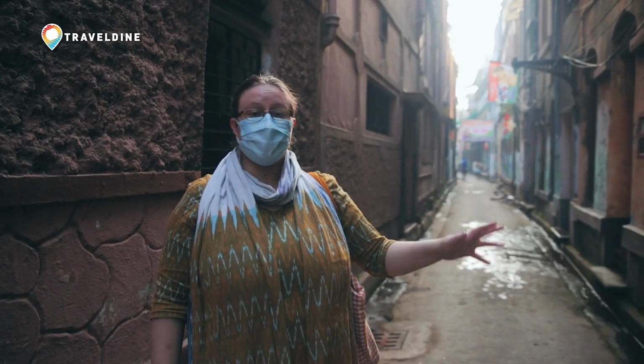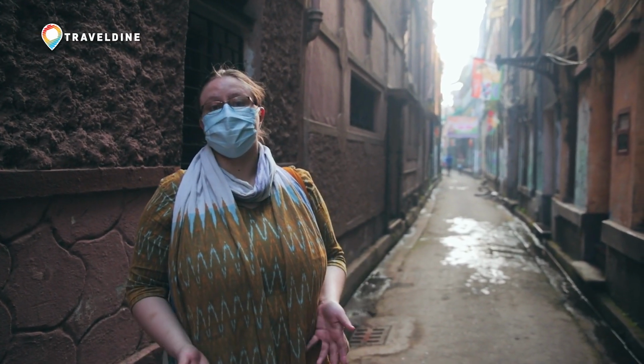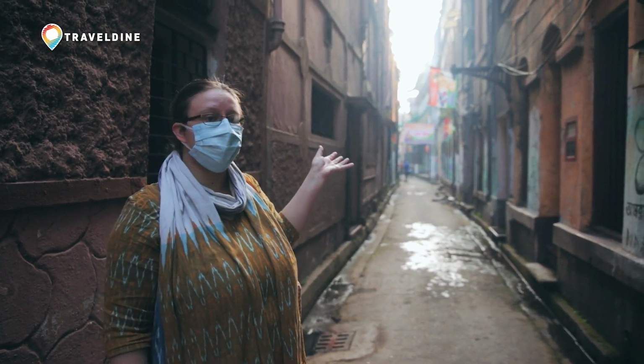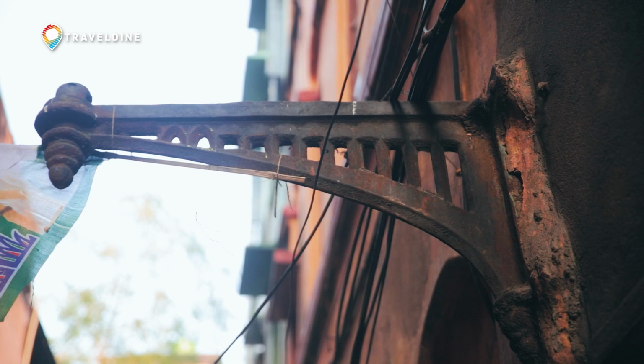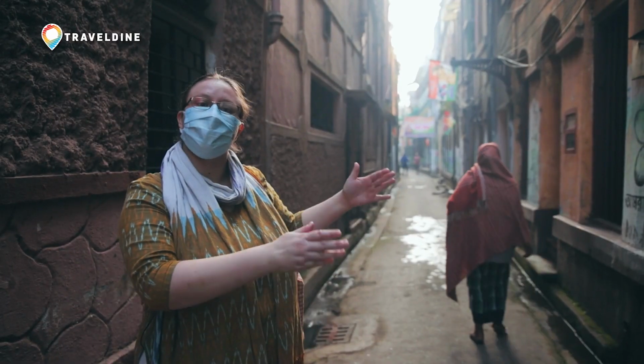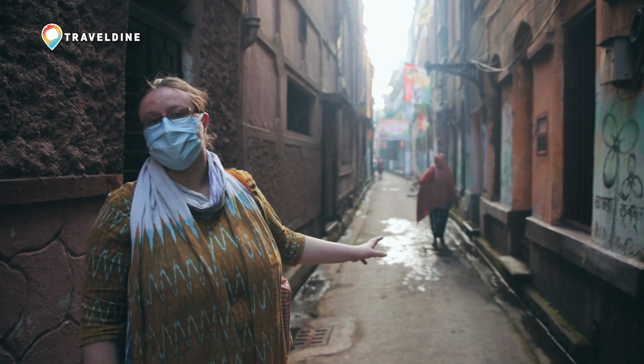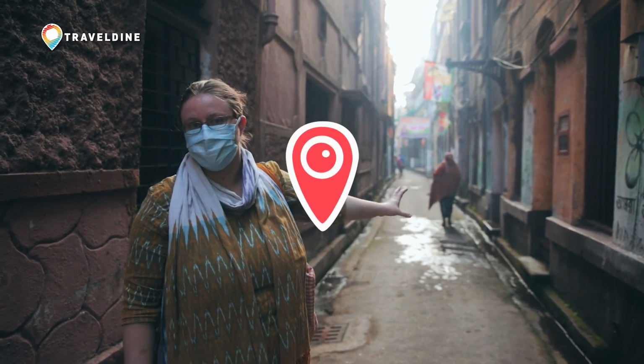So when gas lamps were first invented in the mid to late 1800s, they would come around and light this, and that indicates that this area, this specific road, this little gully, this little alleyway, was important at that time period because it was important enough to have a gas light.